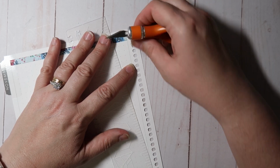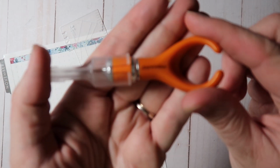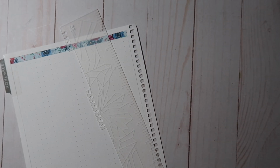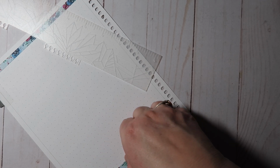This little tool that I'm using right here is from Fiskars. It's pretty sharp. I have cut myself on it, as well as trimmed my ruler that didn't really need to be trimmed. So I did get it from Michaels. I used a coupon on it, but you just do need to be careful when you use it.